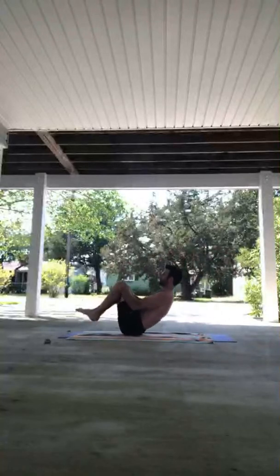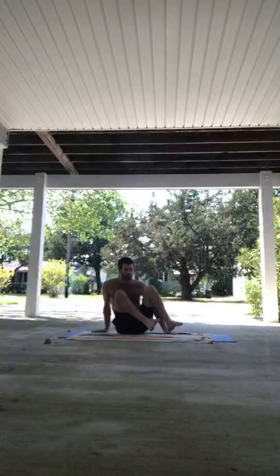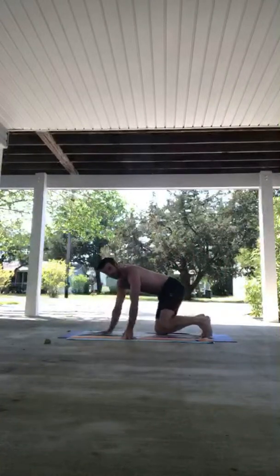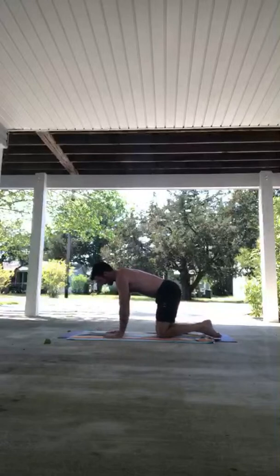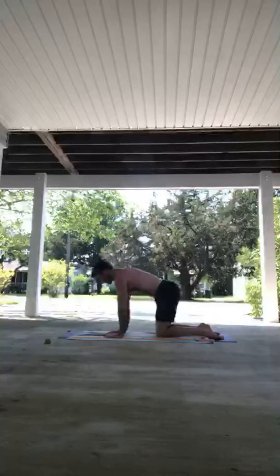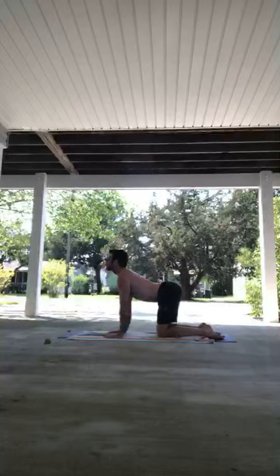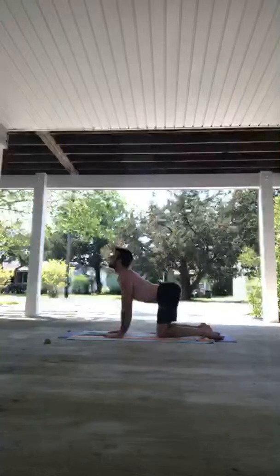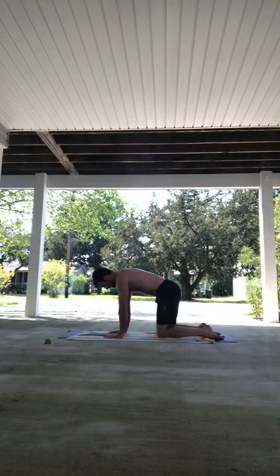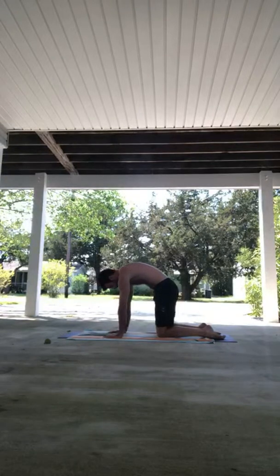Last one, we're going to meet in tabletop position. And from here, all we're going to do is take a couple cat-cows. Inhale, drop the belly, lift the gaze. Exhale, push through the knees, push through the hands, right on the spine. Inhale, open up, chest open, chin up. Exhale, tuck that tailbone, tuck, and move in any way that feels good.